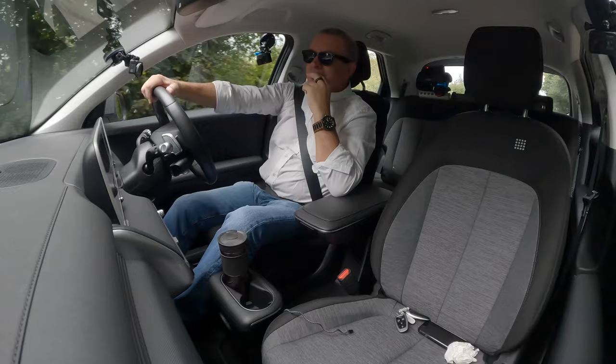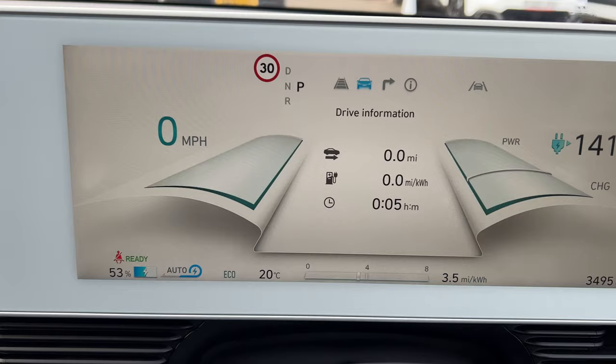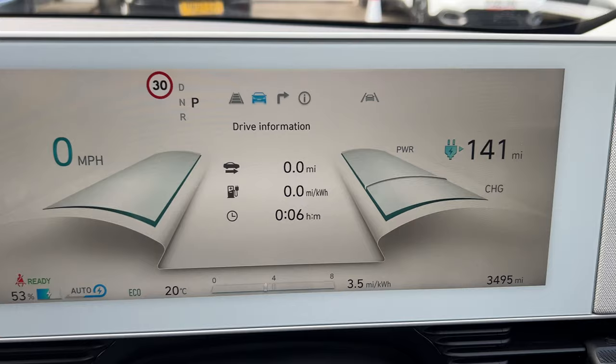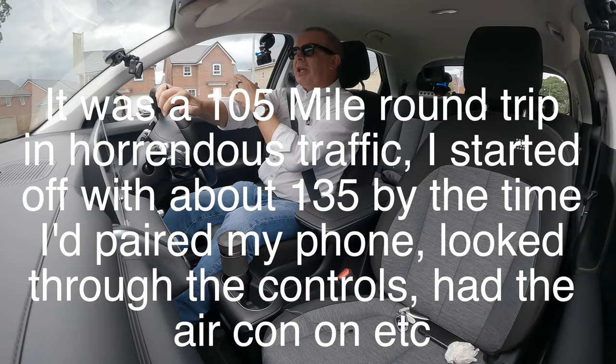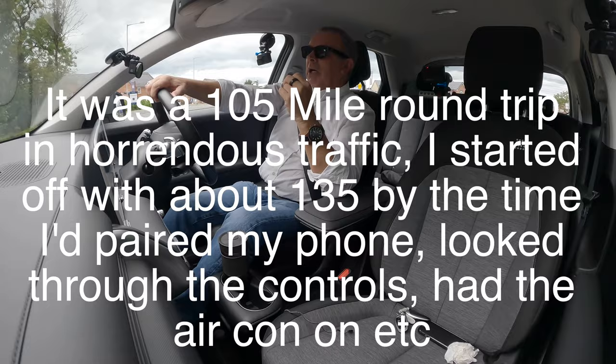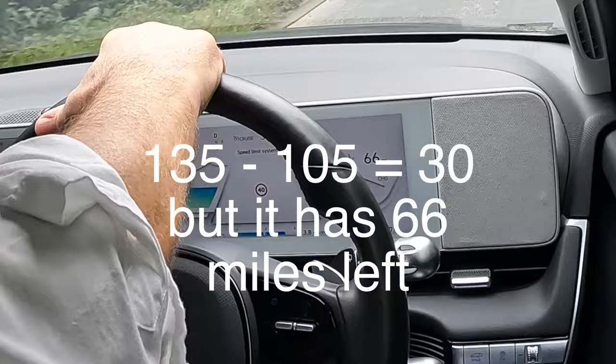It drives superb. 66 miles left. I think I set off with 130 by the time I got off the car park. And I've managed to eke out more miles with the regen braking than was on the vehicle in total, with the mileage I've done and what's left. I'll have done easily 90 miles, so somewhere this vehicle has made its own fuel, it's made its own electric, and that's from the regen braking.